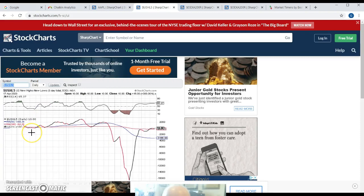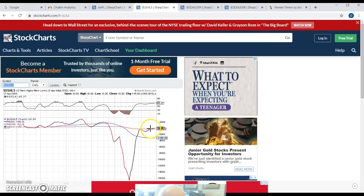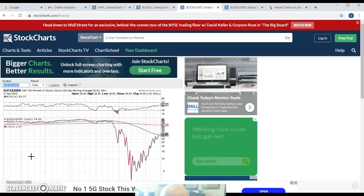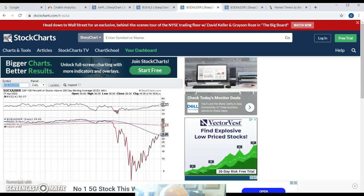Here's a chart of the new high, new low index, and you can see that since we made this spike down, as Alex calls it, we're still up here in terms of the new highs and new lows, the difference between highs and lows, okay? So we're still doing very well at that. And on this chart, it shows us the percentage of stocks in the S&P 100 that are above the 200-day moving average. You can see how it's been still trending up. So that's positive, that's bullish.